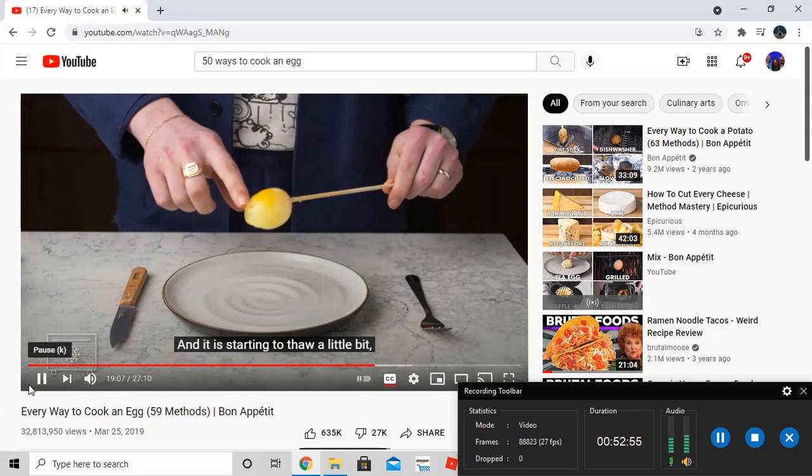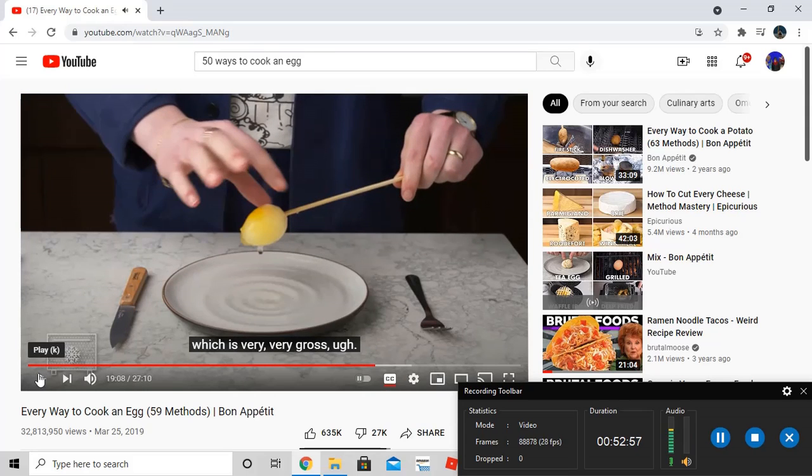And it is starting to thaw a little bit. Ugh! Negative 500. No. Yeah. Bad. That is disgusting. I got a 1. No. I'm going off the scale. Negative infinity. That's not a number. That's an impossibility. All right. Negative 1,000. That is a number.